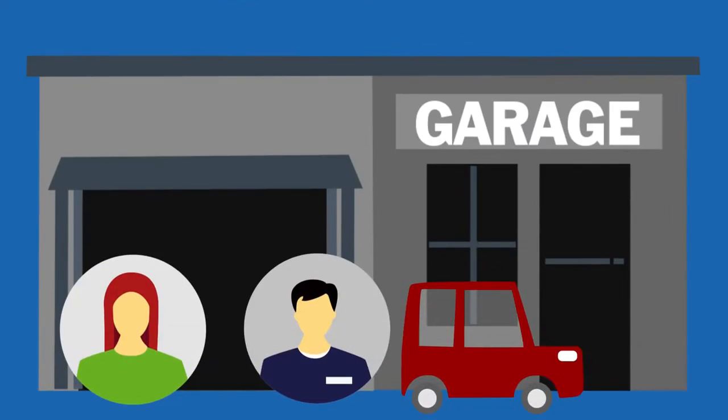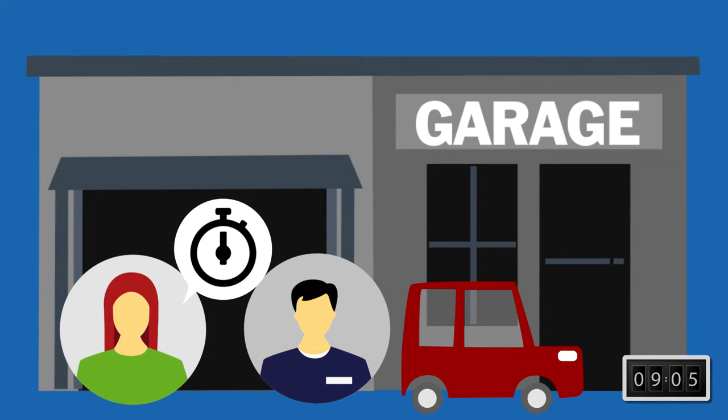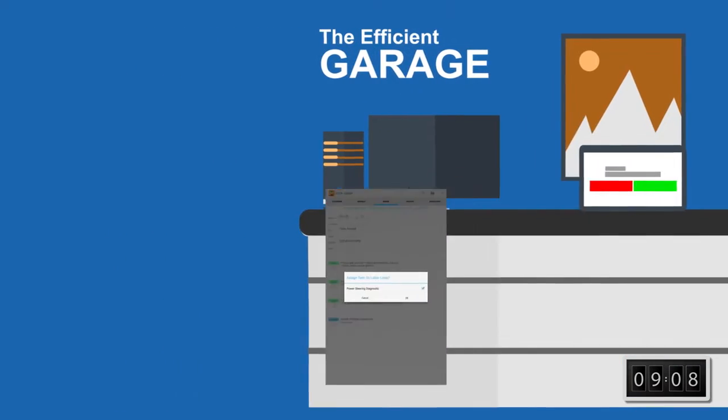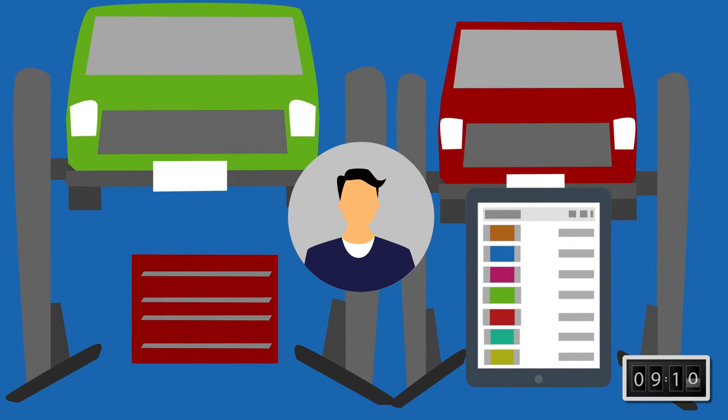The efficient advisor tells the customer to look out for a text message with the results of the courtesy inspection. The customer lets them know the car is needed by 4 and heads off to work, while the service advisor assigns the job to an efficient technician, making the order show up on their tablet. The customer is out faster, but the car is ready almost half an hour faster.